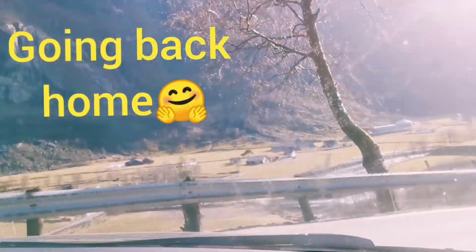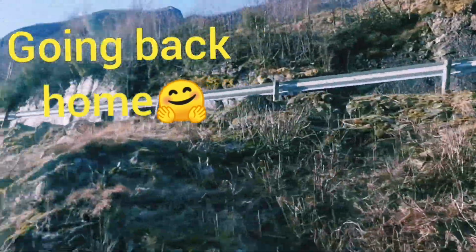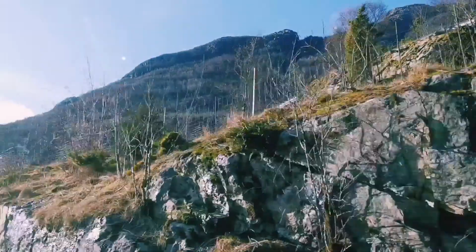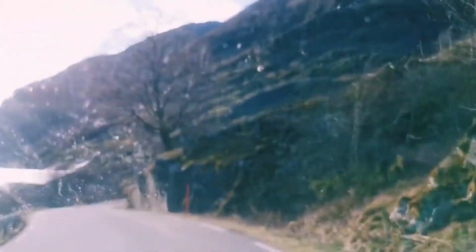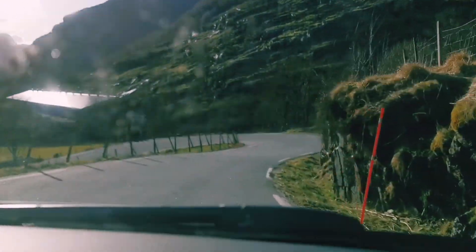So before you hike the mountain or reach the parking lot, there's this super curvy road on a hill that you have to drive. It was super duper curvy, like a snake, but it was super fun.